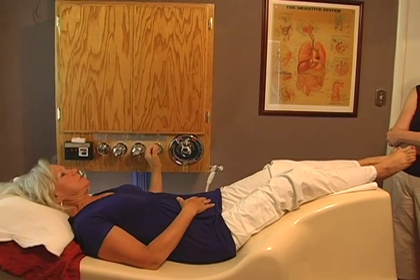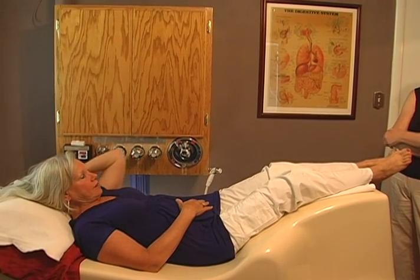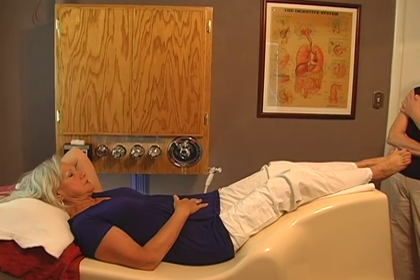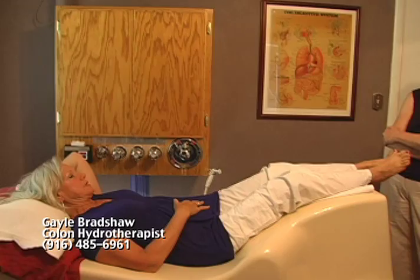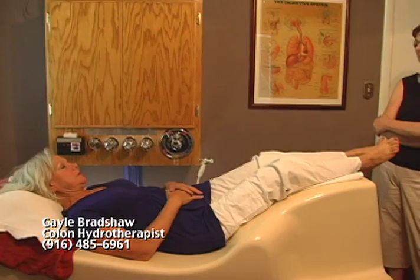This system is extremely safe because the water never overrides your body. There's no more pressure than what gravity is. So in the closed system, you can get a tremendous amount of pressure from that, and here we just use gravity flow. So it's a very, very safe unit.